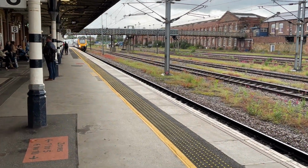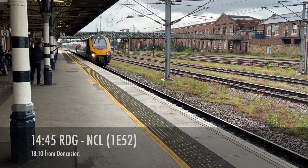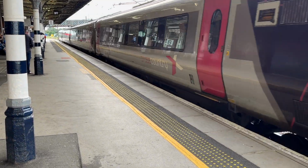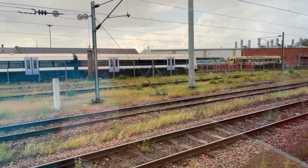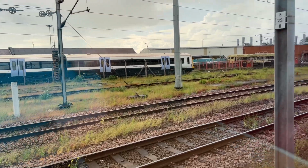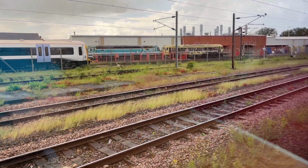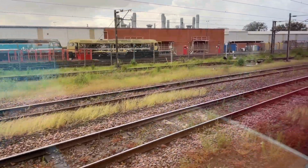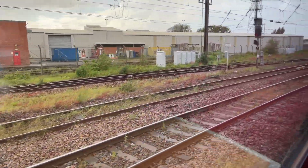Right, so we're going to get this train to York. Newcastle train. So we'll just nip to York and come straight back to Leeds. Okay. Southeastern unit over there, and let's do it up here. And there's some rather scabby looking Class 47s over there. Not sure whether they're going to be restored or not, who knows. Answers on a postcard please.